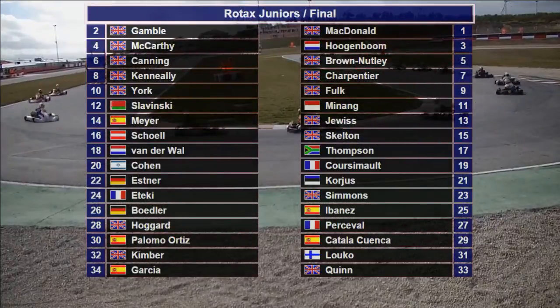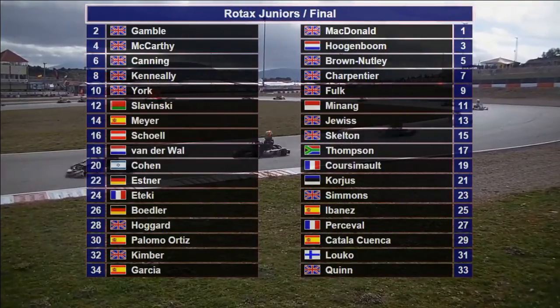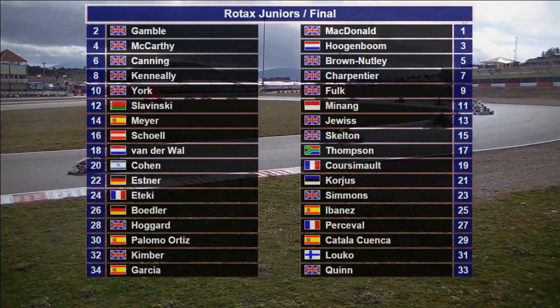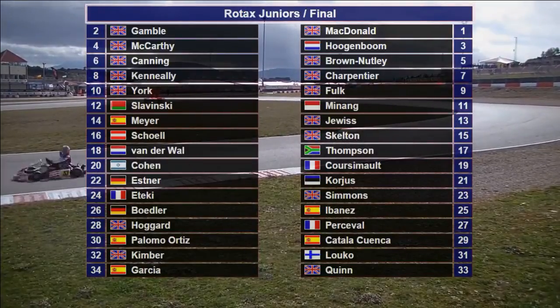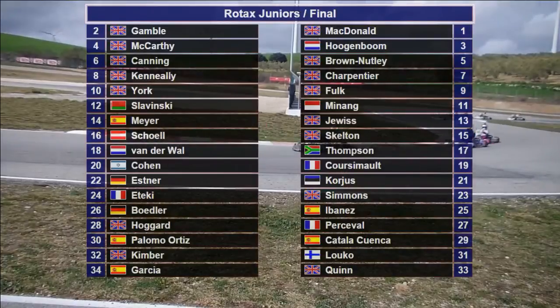It's entirely possible. Then from Indonesia, it was a great pre-final. Lots of progress made for Pidana Minang. What can he do in his second season with us? Giannis Slavinsky is alongside. That's the 6th row of the grid. Row 7, Kian Jewis and Killian Mayer. Row 8, Josh Skelton and Nicholas Scholl. Row 9, Alan Dillon Thompson and Dickie van der Waal.